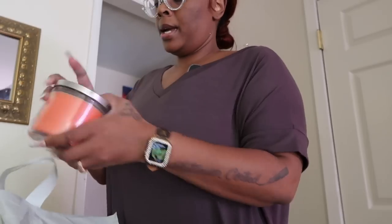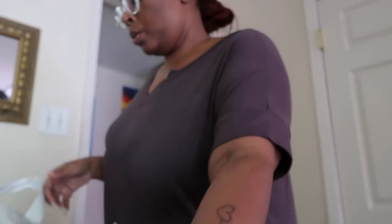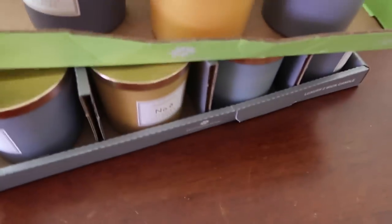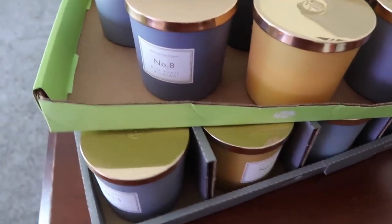Coco. I really like this one. So I got two of them. And I like tropical escape. So all the rest of them were $1.20 something. The receipt is in my purse. Those were only $4.29. And before y'all get to the smell, the last thing, girl, they only $1 and $2 and $4. Cut it. I don't want to hear it.